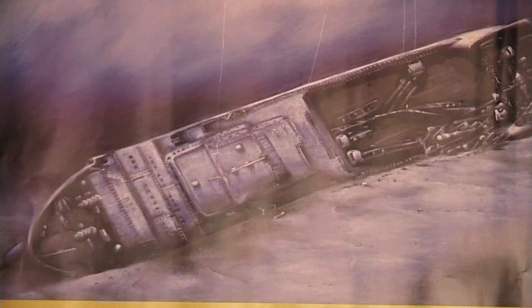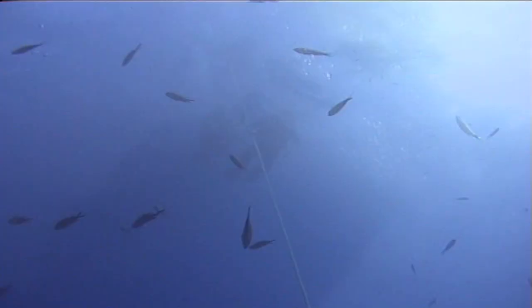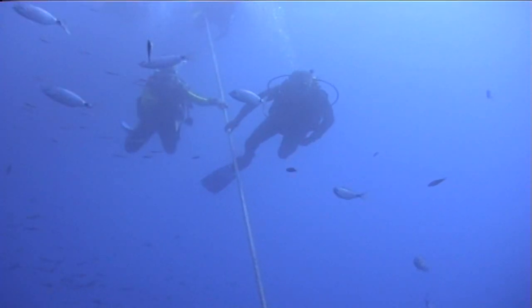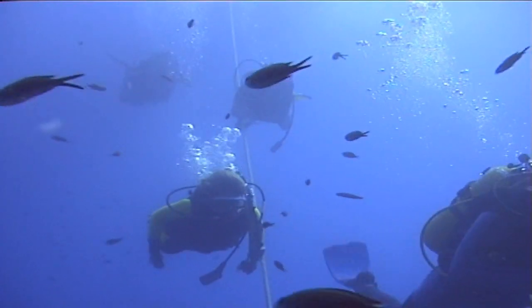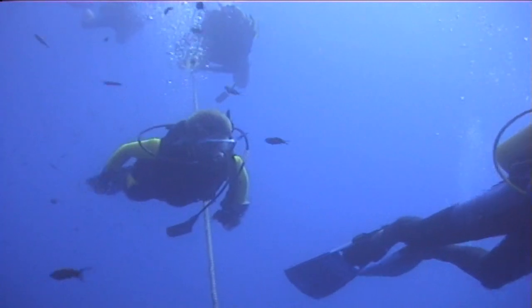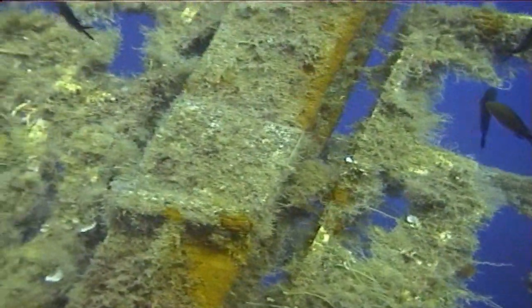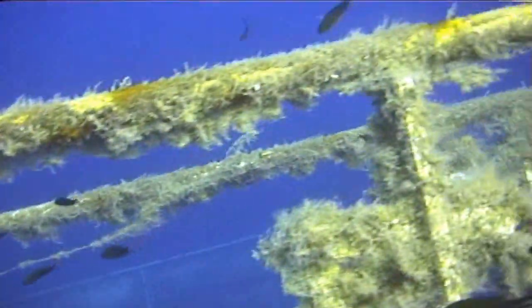This is an artist's impression of what she looks like now. She lies on her port side with the seabed at 42 metres and the highest point of the wreck just 16 metres from the surface. We start our descent down a permanently attached mooring line to this huge wreck. She was 10,000 gross tonnage, 170 metres in length and had an overall beam of 23.4 metres.